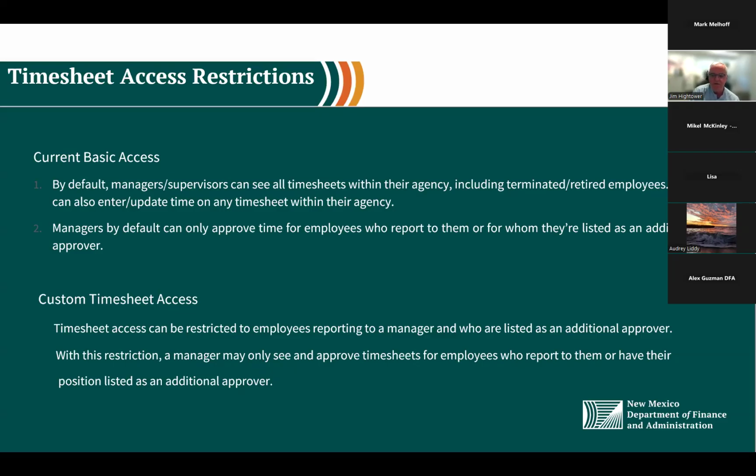Oh, well, what you would need to do is open a help desk ticket. And I believe, Audrey, is it not true that they need to have a security form submitted for that, for agency-wide approval authority? No, that's not part of the security form. Okay. Yeah, so that would have to be something that comes from HR, and it would have to be someone who, for some reason, needs to have agency-wide approval access.